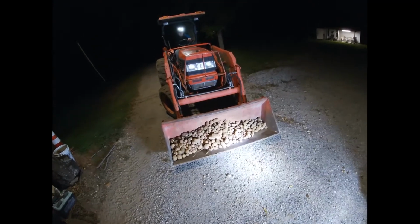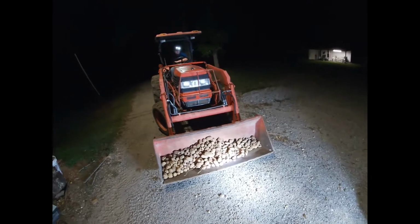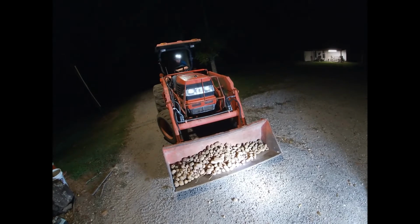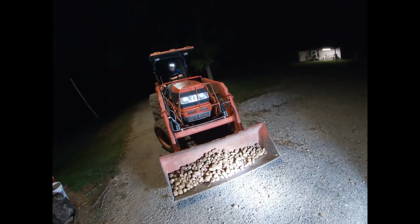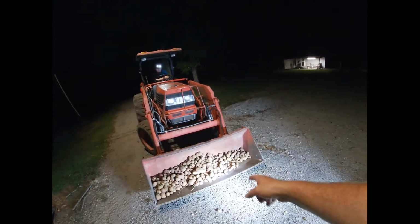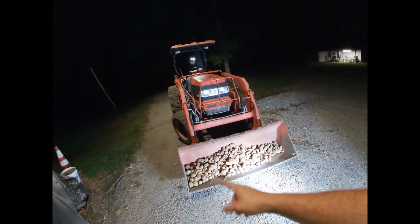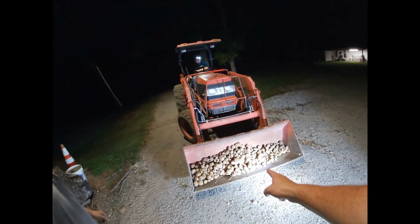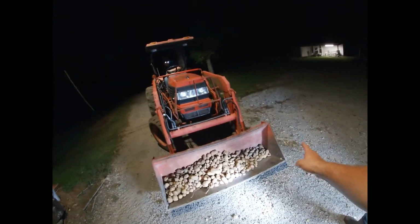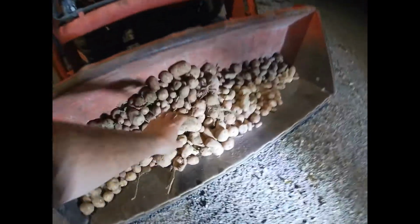Okay guys, so it got dark. I apologize for that. So we didn't get to get a whole lot of footage of us actually doing the digging portion. But based on you guys' recommendation to do the red Pontiacs, you can see that they produced about twice as many as the Yukon Gold, or what was the third one? Russett. The Russets. And they're bigger. They're a lot bigger.